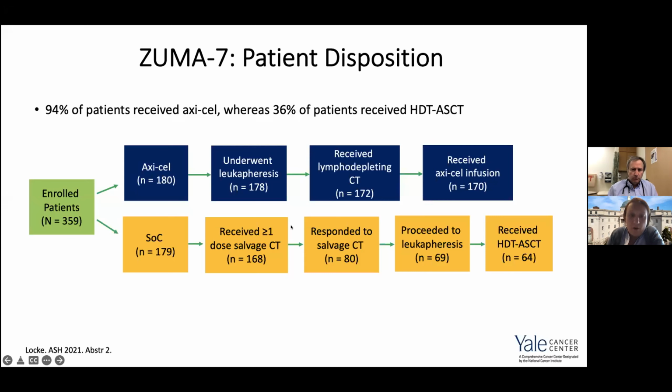Whereas in the standard of care arm, out of 179 patients, only about 64 of them received stem cell transplant, which is 36% of patients. And this actually is not uncommon in clinical practice, because many of these patients end up, for one reason or another, not responding to the salvage chemotherapy, or they develop organ toxicity. By that point they're lymphodepleted, so they may not have fit T cells. They may not have fit stem cells for us to be able to collect. So a minority actually made it to transplant.